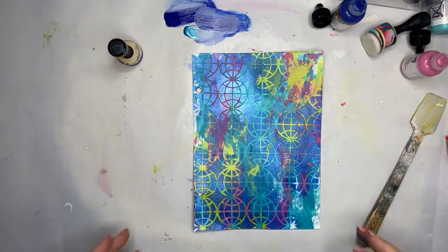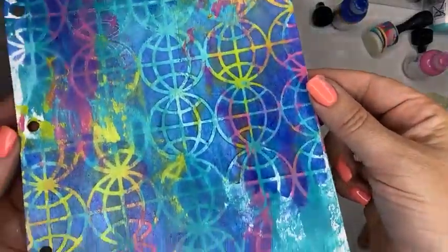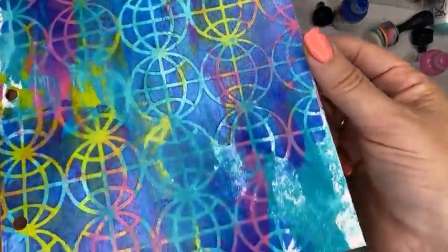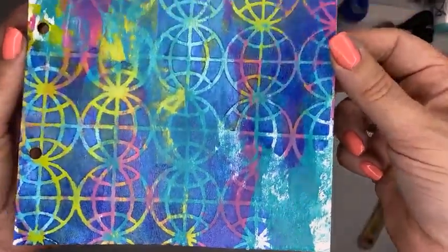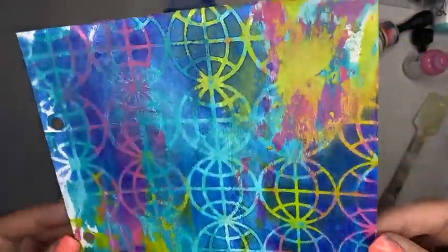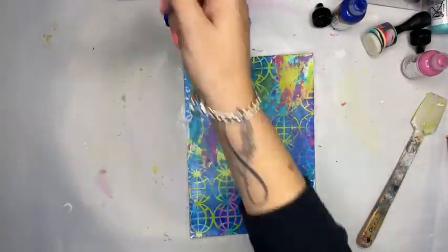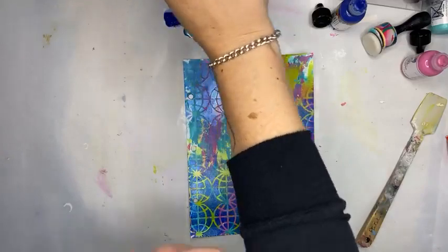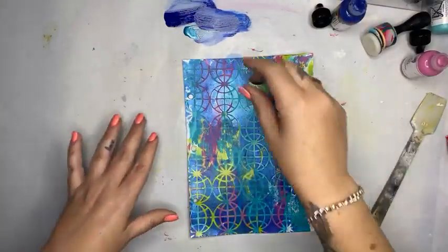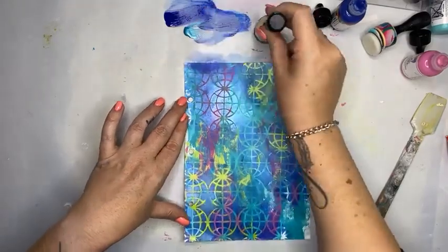Bring it up to camera so you can see that shine, you can see those layers. Yeah, baby. See, now I'm singing that song. All right. So, yes, I would throw that in water, but I haven't decided if I'm finished with it yet. In fact, I'm not. I'm going to add a little bit more depth.